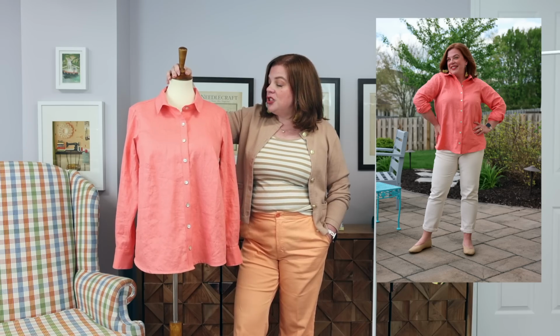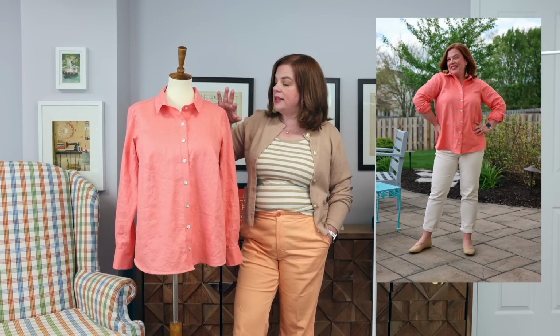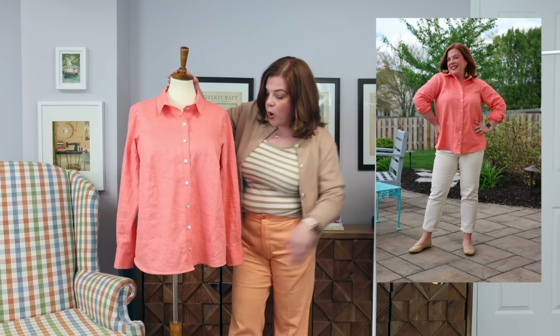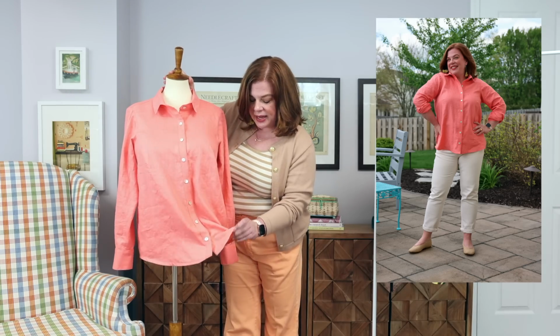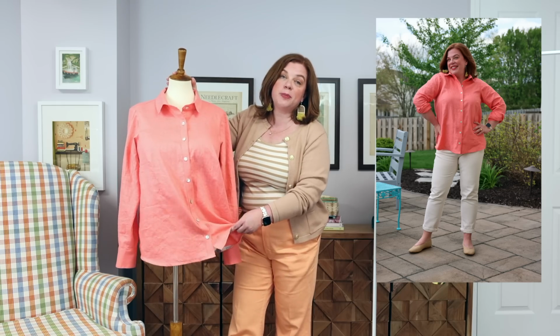But anyway, I did all the standard details. I did all the top stitching along the shoulder lines, along the armscye, the side seams. I did a fun contrasting bias binding. You guys know that's one of my favorite things to do with my shirt tail hems. If you don't finish a shirt tail hem with bias binding, you're missing out.